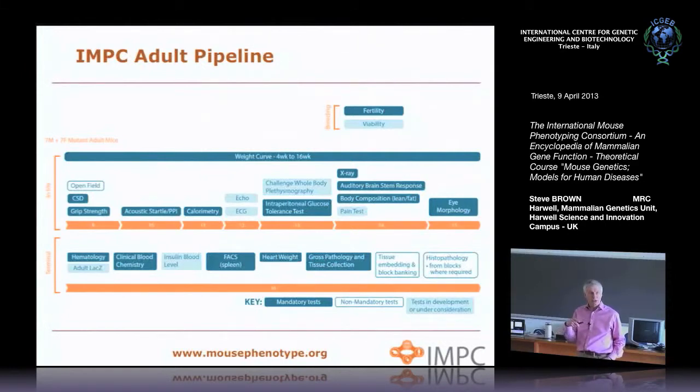Remember, cardiovascular function was the thing that we felt we weren't doing very well in EUMODIC, and we've now put in additional high throughput tests. So an echo ultrasound measurement of the heart, an electrocardiogram. We're introducing a lung function test, a plethysmograph test, a glucose tolerance test for diabetes, X-ray, ABR for hearing, body composition, a DEXA test. We will probably introduce a pain test. As you can see, these are tests that are being developed or have already been introduced.